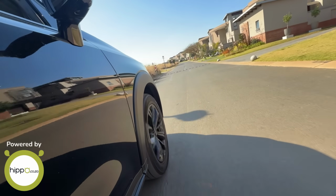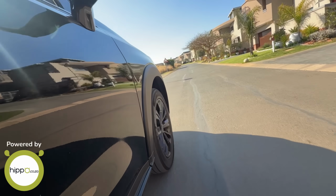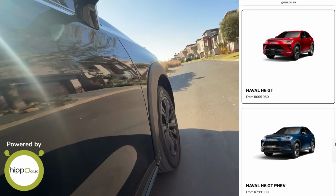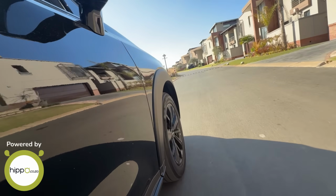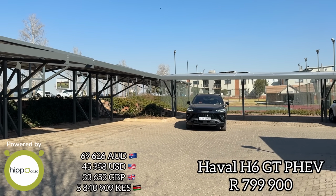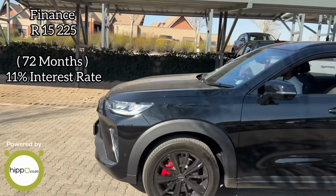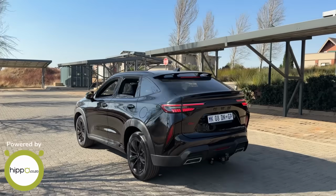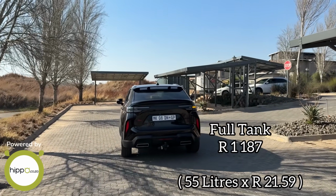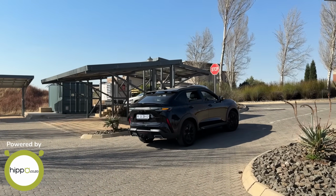And speaking of buying it, let's get to our total cost of ownership, which is powered by Hippo. The normal GT comes in at the price you're seeing on your screen. This hybrid version will cost you an extra 133,950 Rand. So looking at the PHEV GT, it comes in at 799,900 Rand. Per month, you're looking at around 15,225 Rand over 6 years at 11% interest. And a full tank of petrol will cost you 1,187 Rand. Because of the hybrid technology, you're genuinely going to save a lot on petrol.